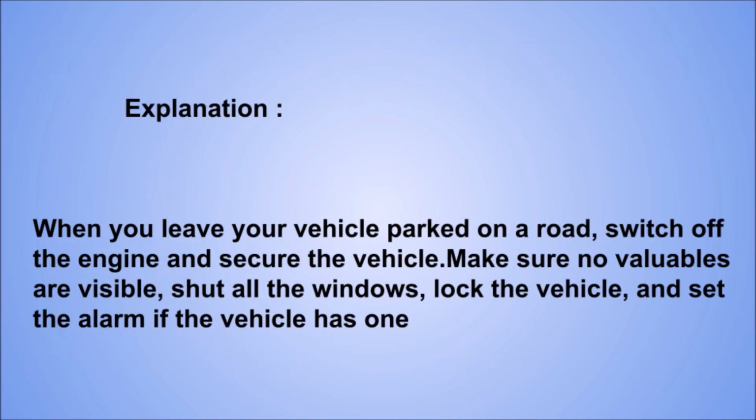Explanation: when you leave your vehicle parked on a road, switch off the engine and secure the vehicle. Make sure no valuables are visible, shut all the windows, lock the vehicle, and set the alarm if the vehicle has one.